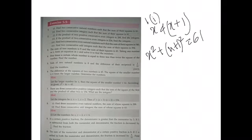What's the difference between question number 1 and 2? In the first case the number will be 5 and 6, and in the second case it could be minus 5 and minus 6 or 5 and 6, right? That's the difference. First one was natural number, second one was integer. That's the only thing.